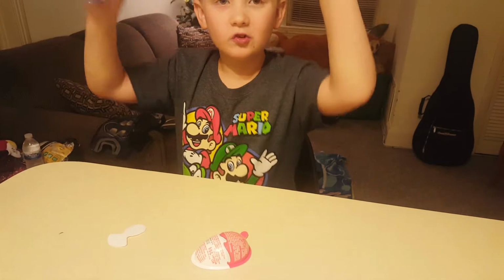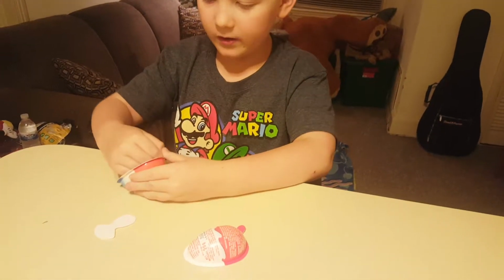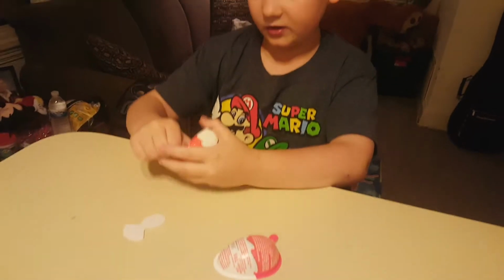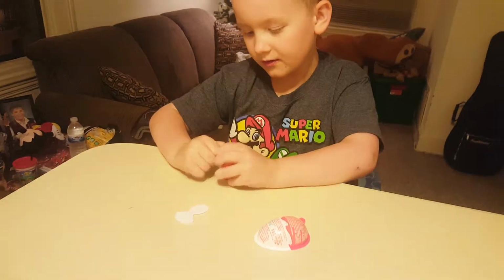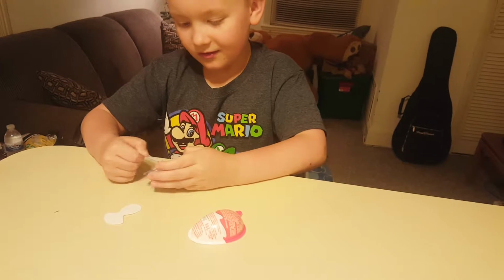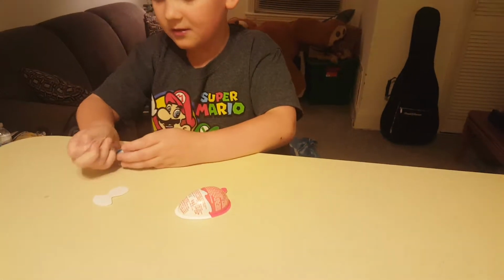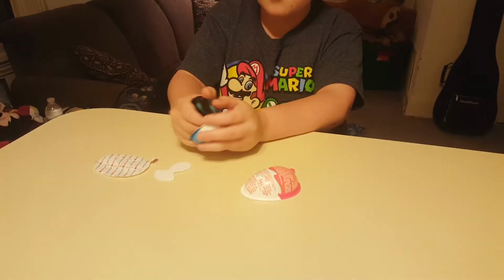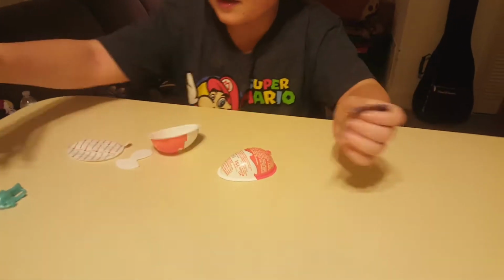So we get a lot of Kinder Joys because we get them off eBay or Amazon. But we went to a store and we got one Kinder Joy, because the Kinders are not going to come in for not too long of a time. We got a duplicate. What is it? Well, it's a duplicate that we only got once.